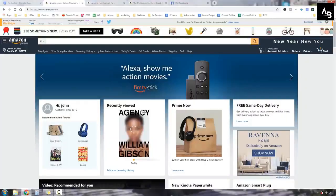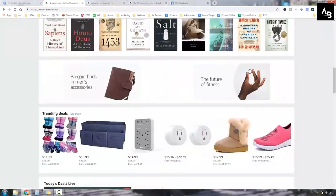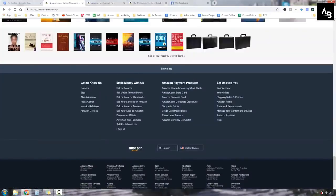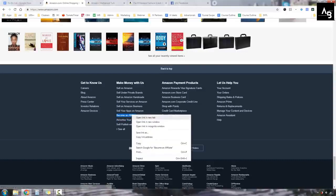So here we are on Amazon. If you scroll to the bottom of Amazon, you'll see in the footer a little area that says "Make money with us." Isn't that great? Amazon's asking you to make money with them. You'll see there's a number of different options, and one of them says "Become an affiliate."